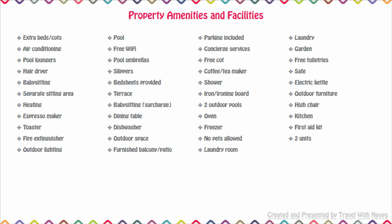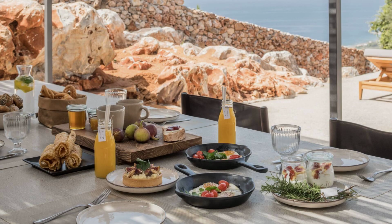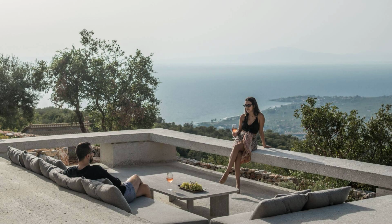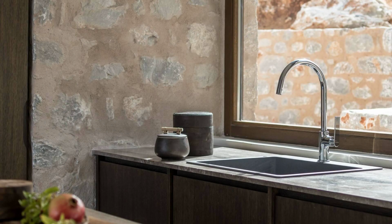Next, we talk about the amenities of this property. So you can see on the screen, it's visit, photo ID, and check-in. The property accepts major credit cards and reserves the right to temporarily hold an amount prior to arrival.